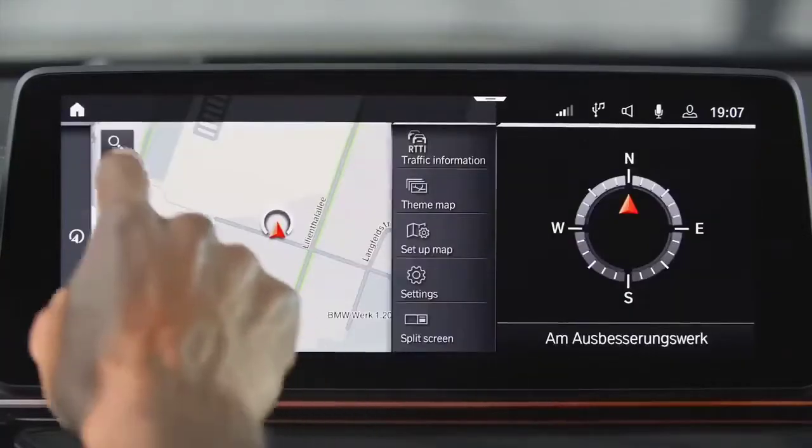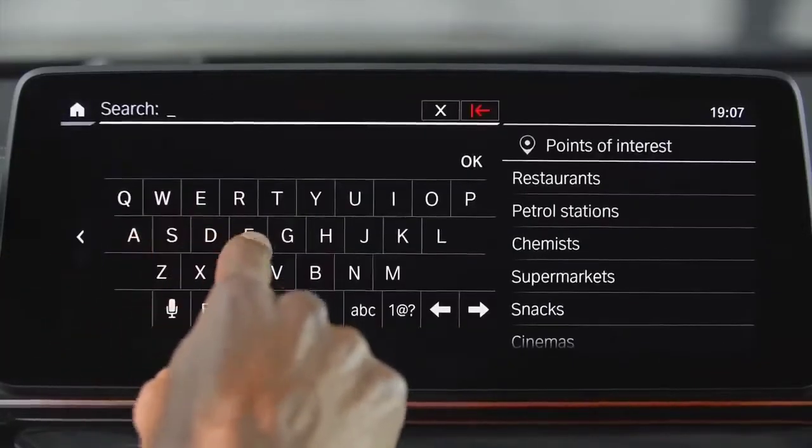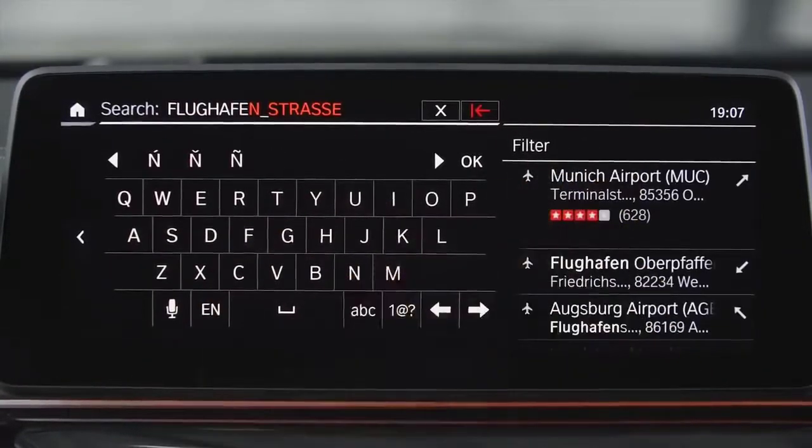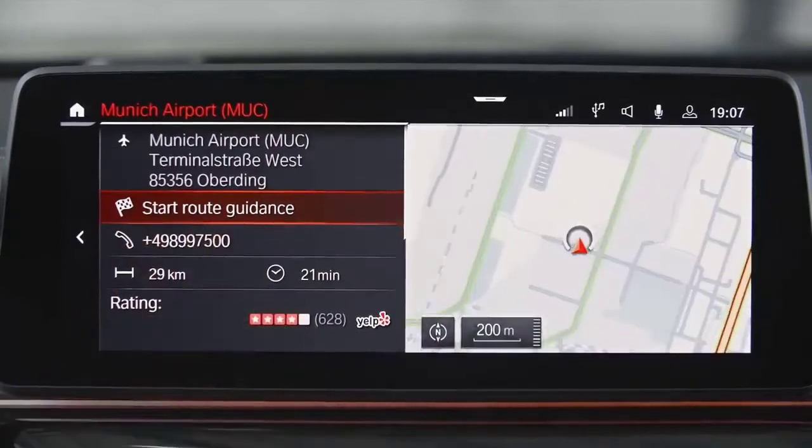Also new, BMW Maps, a new cloud-based navigation for the BMW Operating System 7, which is quicker, more precise, super easy, and intuitive to use. In fact, it's just as quick and easy as the navigation apps you would usually use on your smartphone.